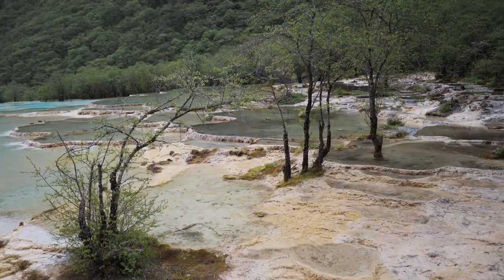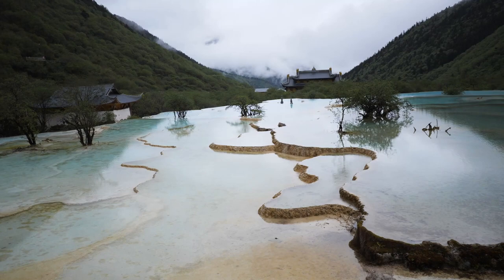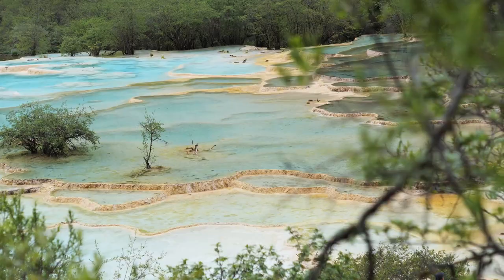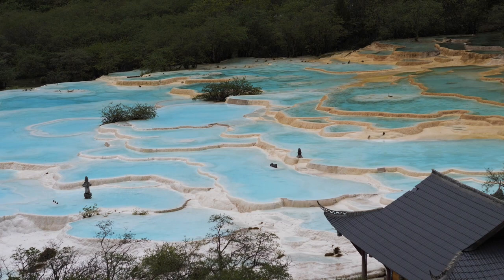The whole thing was basically a waterfall, but then you would get to these pockets of like these crystal clear, gorgeous blue pools that were formed. And so I think there were like four or five different pockets of pools, and the most spectacular ones were at the very top, and they were all like multicolored.